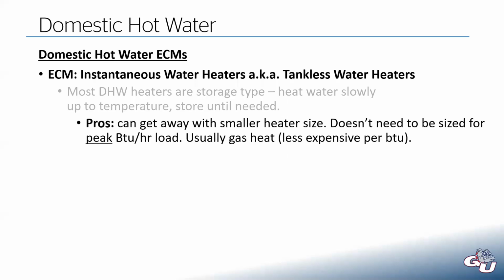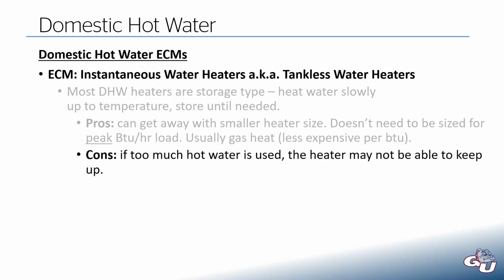The advantages of this storage type: you can get away with a much smaller heater because of the fact that we are heating the water up slowly. We're not sizing the heater for that peak BTU per hour load. And usually this is using gas heat, which is going to be less expensive per BTU. The downside of a storage heater is if you use too much hot water in a short amount of time, say everyone in your family decides to shower back to back to back, eventually you're going to get all of the hot water out of that tank, and you need to wait while that heater recovers that thermal storage, because it just can't produce that hot water on demand.